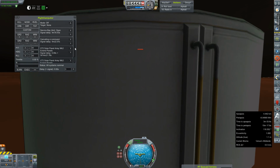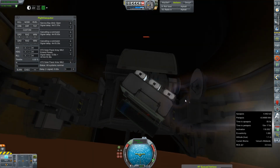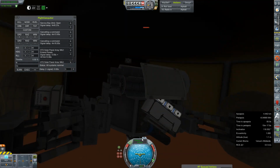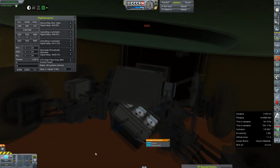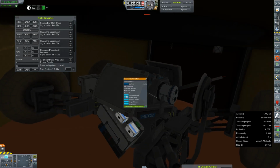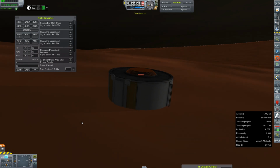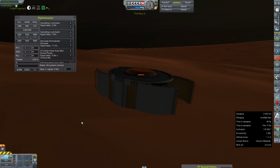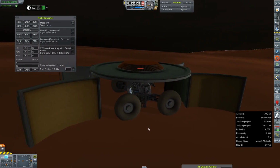We can cancel our solar panels. Oh, good grief. Decouple. Control from here. Okay, let's time warp and let all the things do their stuff. Awesome. Quick save. Quick save complete.